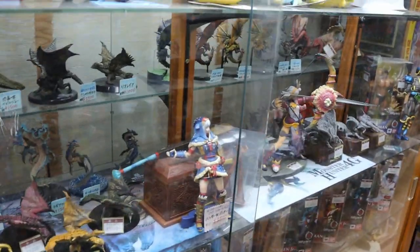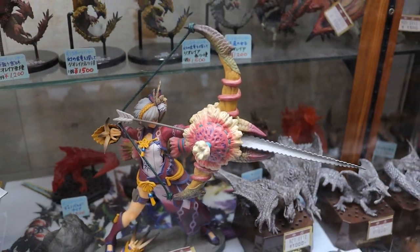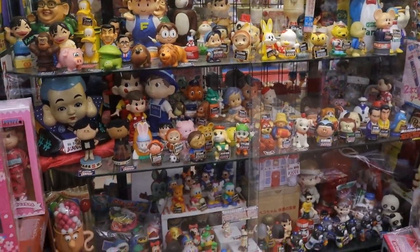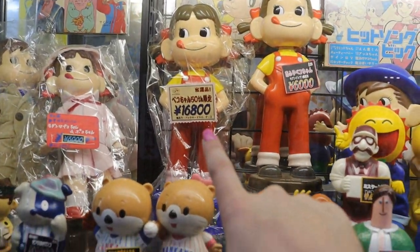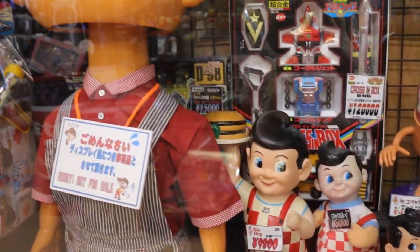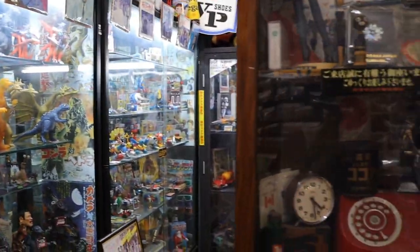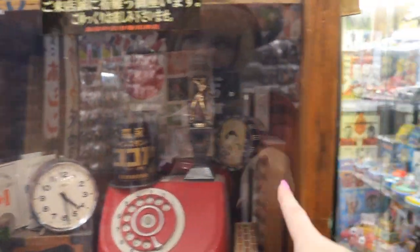I have no idea what these characters are, but it looks cool. Wow, look at this wall of old school figurines. Wow. Oh my gosh. It's $168. That's kind of creepy. Okay, I guess this is just a corner of vintage toys. We got a vintage clock over here, vintage telephone.